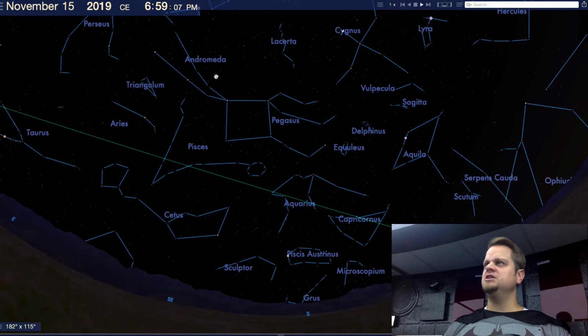And in fact, right up about here is where you'll see a nice faint fuzzy called the Andromeda Galaxy. I've talked about it before, but go ahead and take your telescope out and take a look at that. This is a prime time to look at that through a telescope.